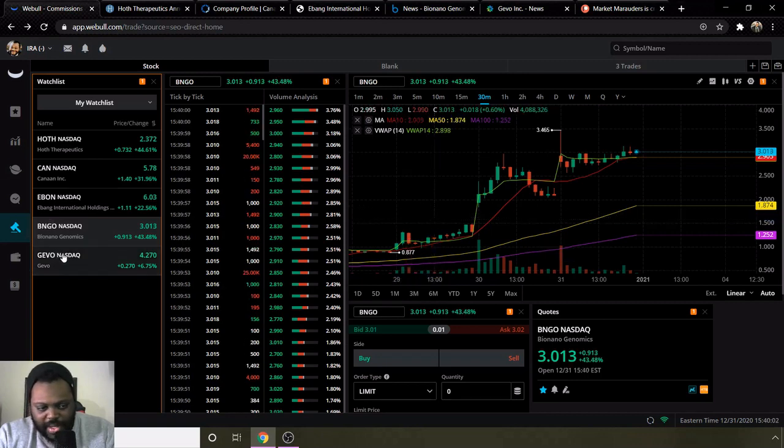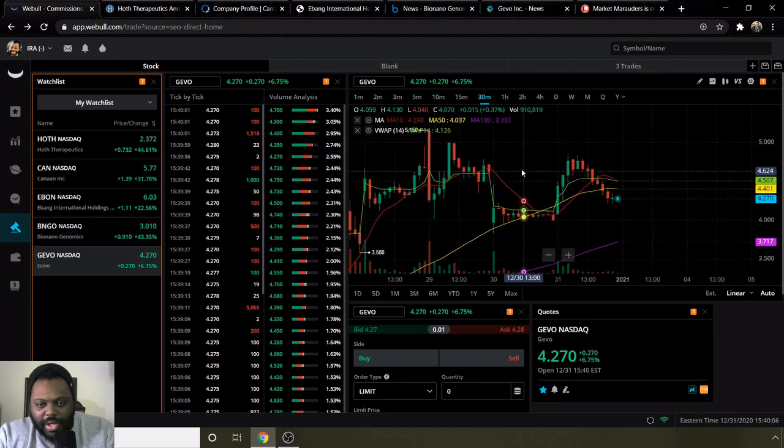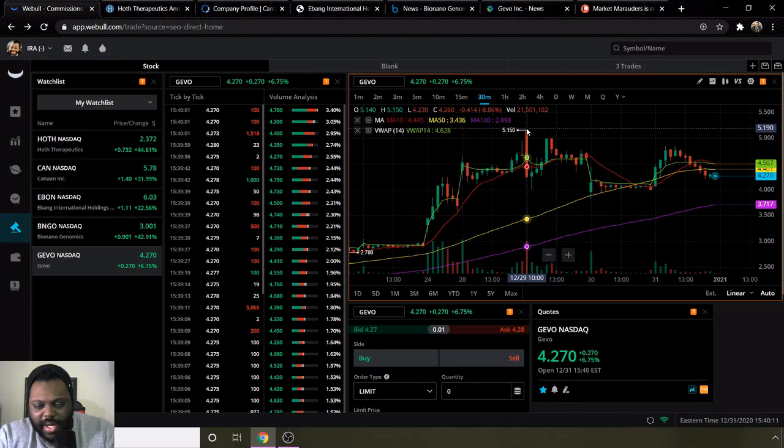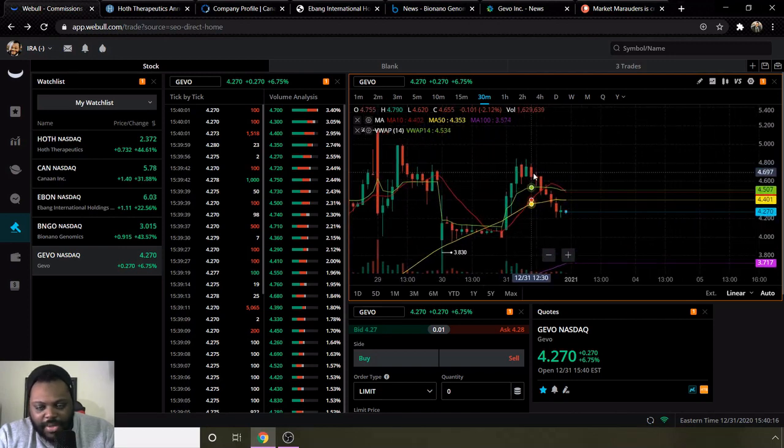So last on here, we have ticker sign GEVO, which has been on kind of a roller coaster ride. They did touch 5.15. This was on the 29th. So on the 29th, they're at 5.15. Today, they're at 4.27, which is not too far from that.